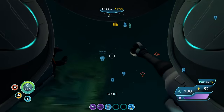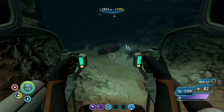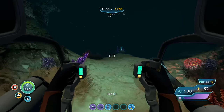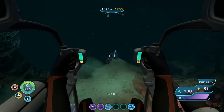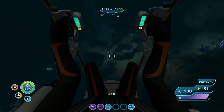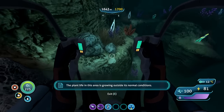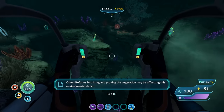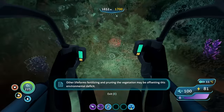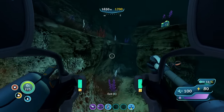Okay. How do I get out of here? Where does this actually go, though? Maybe there's something else in here. Ooh, this goes deep. Is it the end? What? Whoa! Dude, there's loads of this stuff. Life in this area is growing outside its normal conditions. Other life forms fertilizing and pruning the vegetation may be offsetting this environmental deficit. Whoa. This is like every plant I've ever seen.